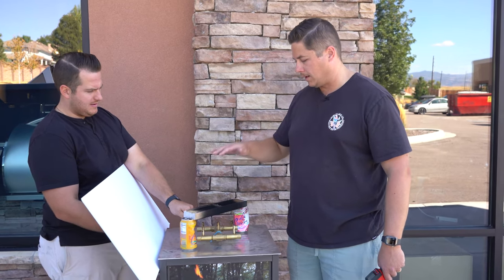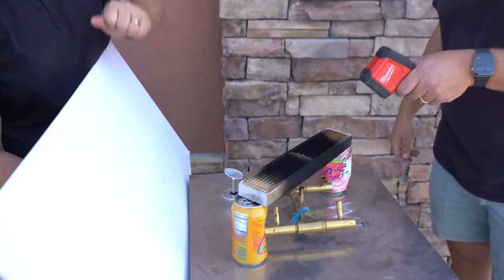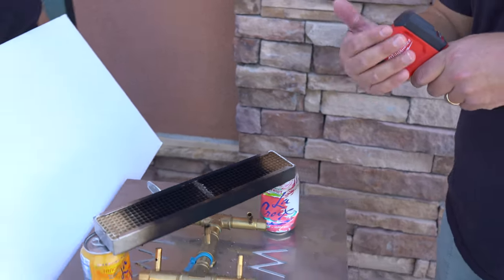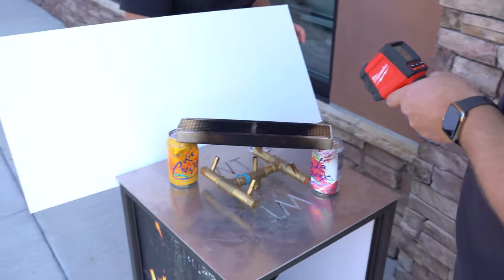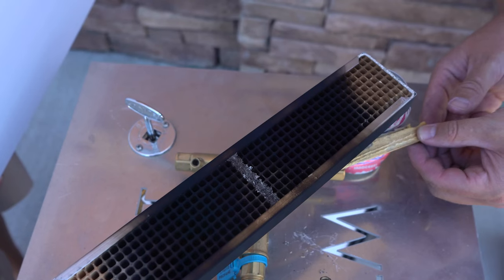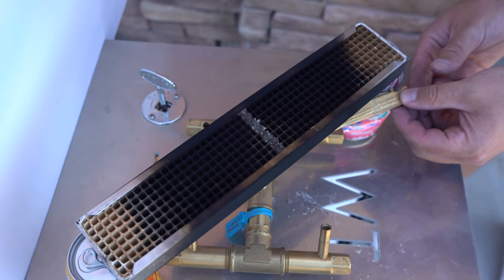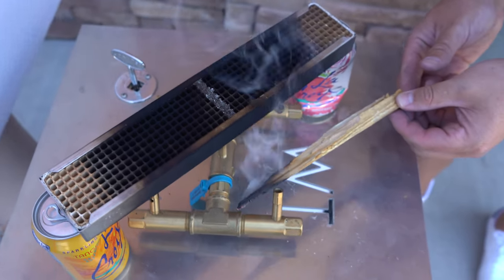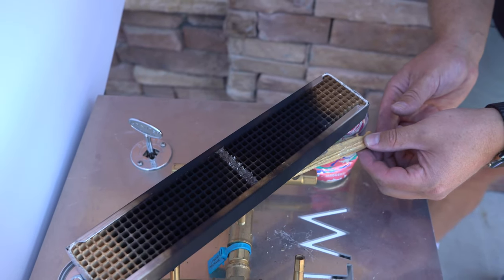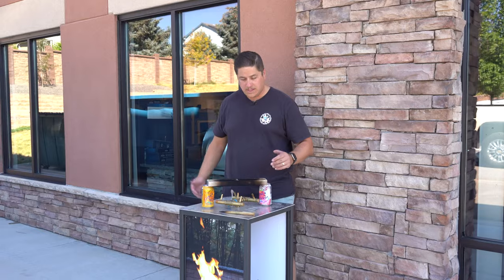And now we got propane. Oh yeah, son of a gun. Feel that. What does OL mean? It's over, it's too hot. I don't have it perfectly centered and the wind's messing with it a bit. But do you see how much less smoke? Helps a lot. It drastically reduces your smoke and soot. Okay, that's our experiment.